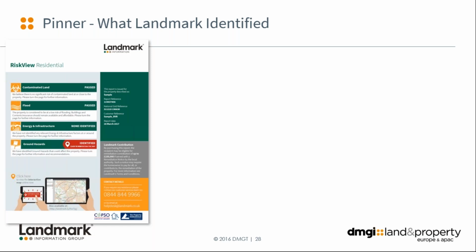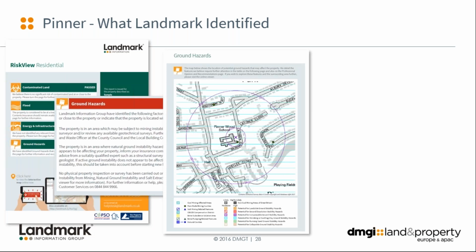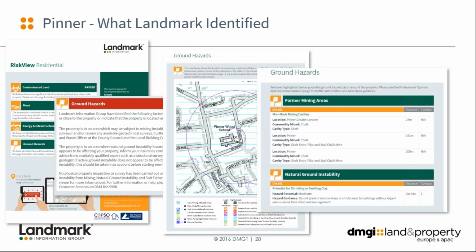So here we go. Again, rather than just show our mining and subsidence report, I've shown it in a report where the ground hazards is a component part of it. So here we show, there you go, a mark information group have identified the following factors that may either affect the stability of the ground at or close to the property, or indicate the property is located within a radon affected area. It goes into a bit more detail. And there's the mapping, there's the school. And there you go again, this is man-made mining cavities. So this is 27, there's quite a few of these. The nearest one is 27 meters away. And there's also, just have a look at below, natural ground stability, built on some clay. So there is potential for shrinking or swelling clay, so subsidence again.